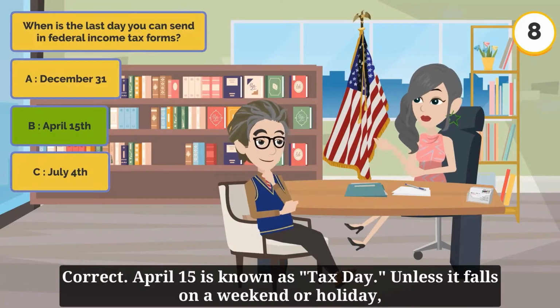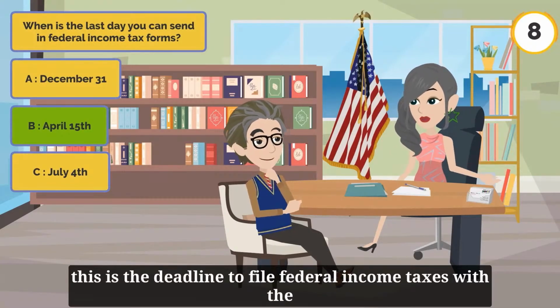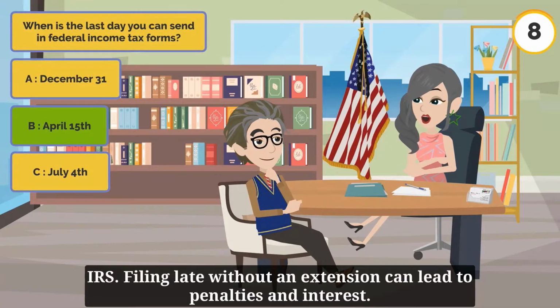Correct. April 15th is known as Tax Day. Unless it falls on a weekend or holiday, this is the deadline to file federal income taxes with the IRS. Filing late without an extension can lead to penalties and interest.